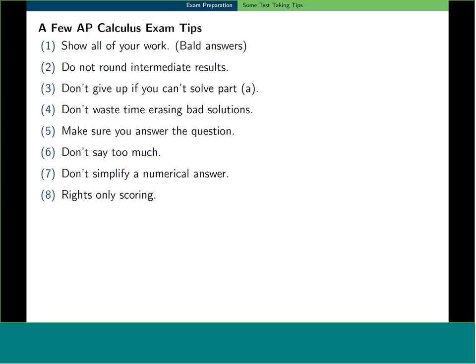Make sure that your students don't say too much. Sometimes students get a final answer and then think, I know an awful lot about this question, I'm going to tell these readers, these graders some more. They shouldn't do that. Because if they go on to say too much, and if they say something incorrect, they could lose some points.